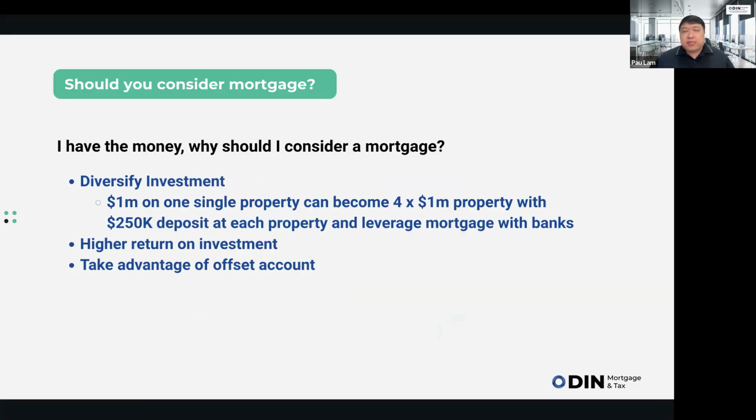And this is a very common question that I've been asked when a client comes to me about buying a property. They always have the question, I have the money, why should I consider a mortgage? The answer is quite simple. It gives you the benefits.